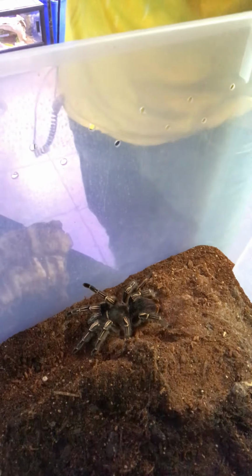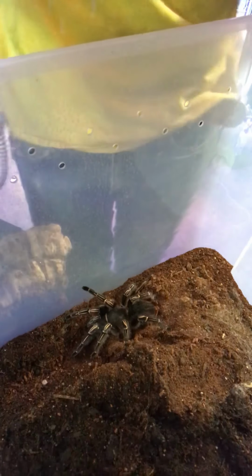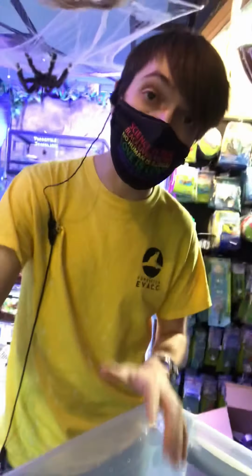Something that's sticking out that I'm seeing right now for the first time is that the spinnerets on this one aren't the same color as the abdomen. They look like a bright orange. And that's true. That's another dead giveaway that this is not a skeleton tarantula.